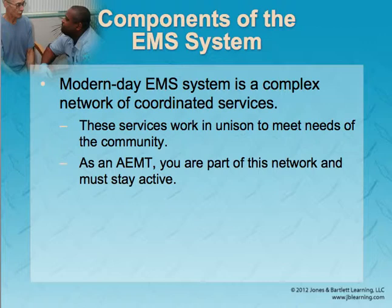However, that's not true. Today's EMS systems are very complex. There's a lot of coordination that goes on behind the scenes. For instance, we are just one aspect of the entire system. We have a lot of people behind us that help us on a daily basis do what it is that we do on the streets.